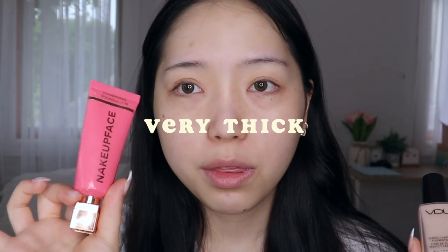This one has really high coverage. It's very thick, it's not watery at all. And this one has medium coverage. So if I only use this one, then I have to put a few layers on my cheek area because it gets red. But if I mix these two, it's a perfect, perfect combination.